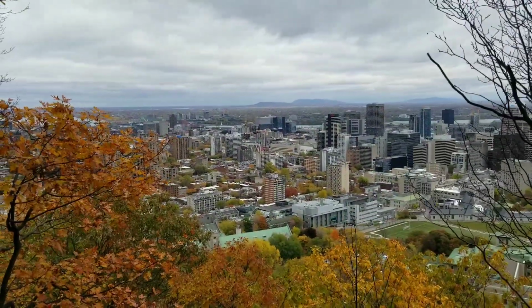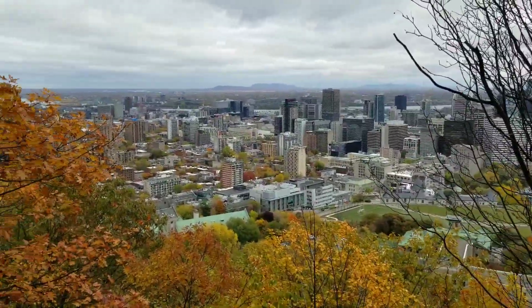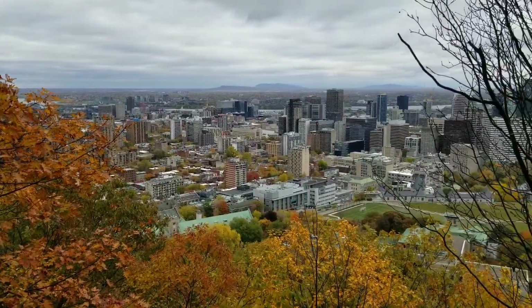Okay, another lookout area here after the trail. It was a 5-6 minute trail. Pretty cool. That's beautiful. That's perfect.